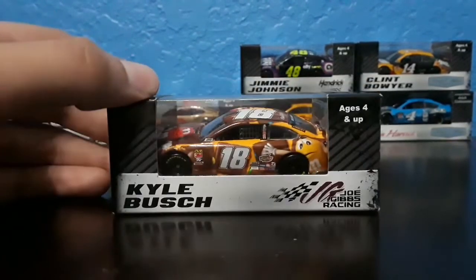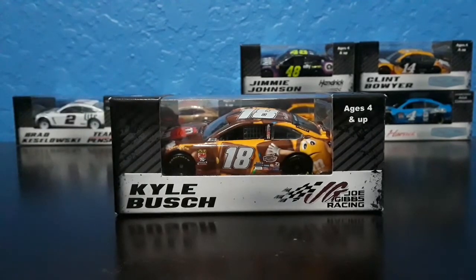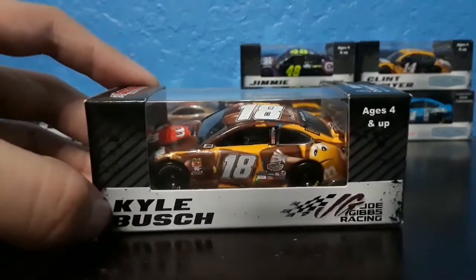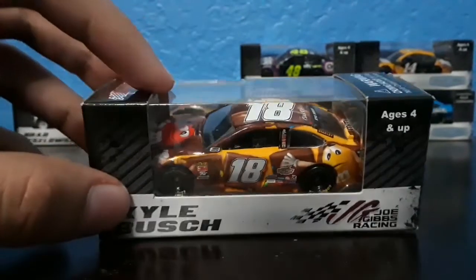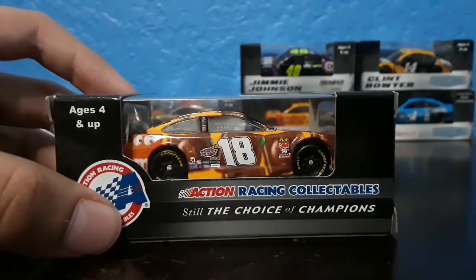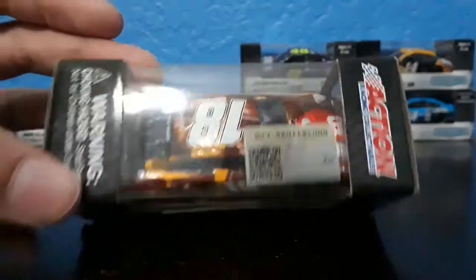There was this diecast, there was the Kyle Busch Skittles, and the Kyle Busch Interstate Batteries diecast. I don't have the Skittles diecast on the modern Toyota Camry. I have the Kyle Busch Skittles diecast on the 2015 and 2016 Toyota Camry. I already have the Interstate Batteries diecast from 2017, so I did not get it. I got this one because I really like the paint scheme and how it's different. You can see the yellow M&M and red M&M on the hood. There's also the orange M&M on the other side. So yeah, it's really cool.